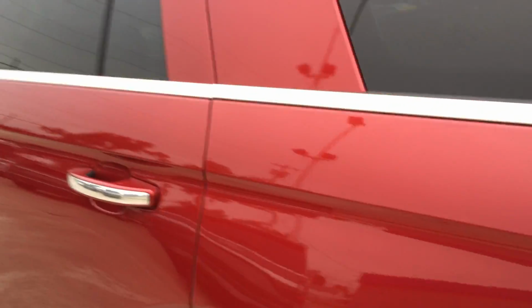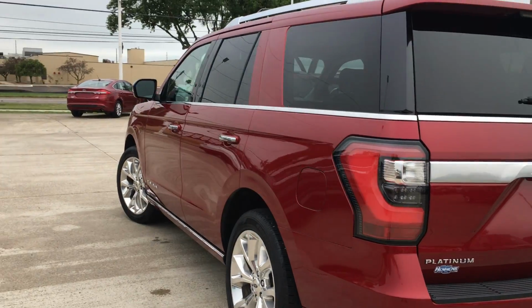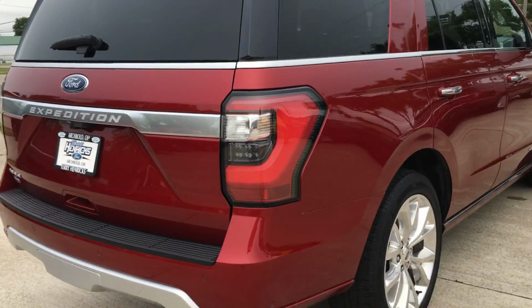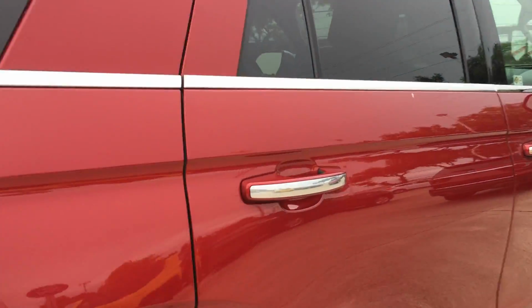Does have the large panoramic sunroof. The passenger seating. Body wise, very clean. The other thing I did notice, one other little nick right there.